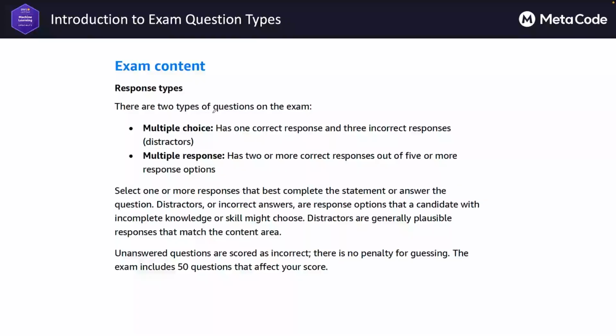There are two main question types you need to know. The first one is multiple choice. You select one correct answer out of four options. The incorrect options, or distractors, are designed to seem plausible, so careful elimination is key. The second one is multiple response. Here, you choose two or more correct answers from at least five options. To earn credit, you must select all correct answers.